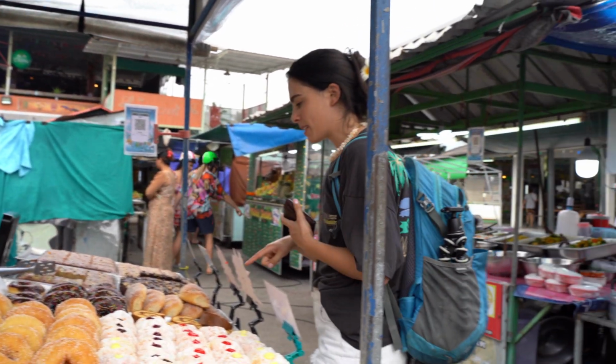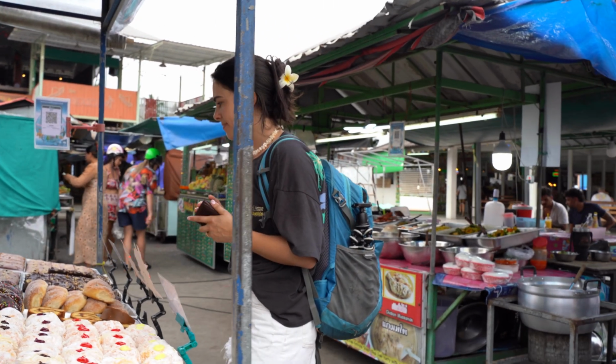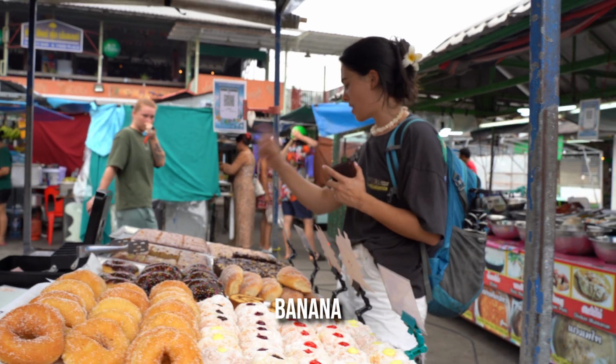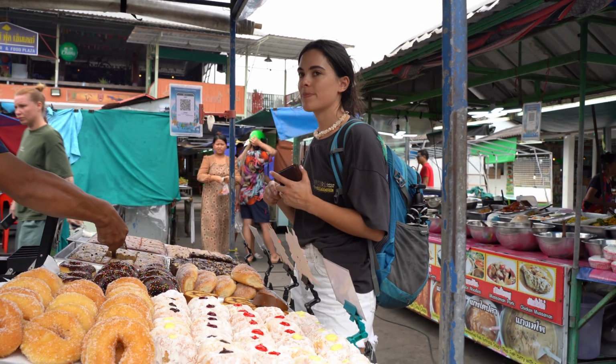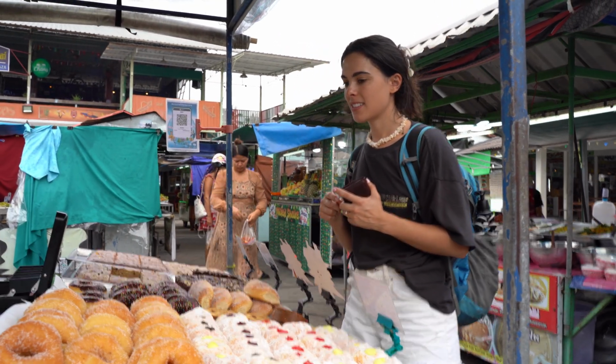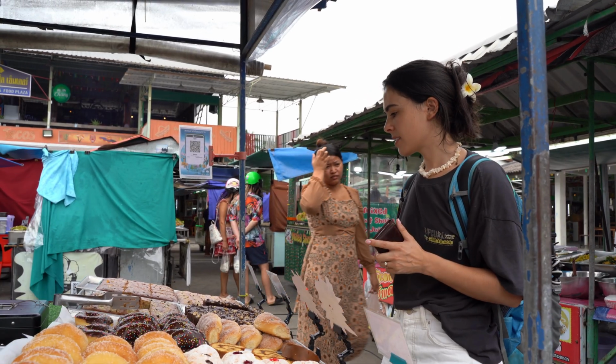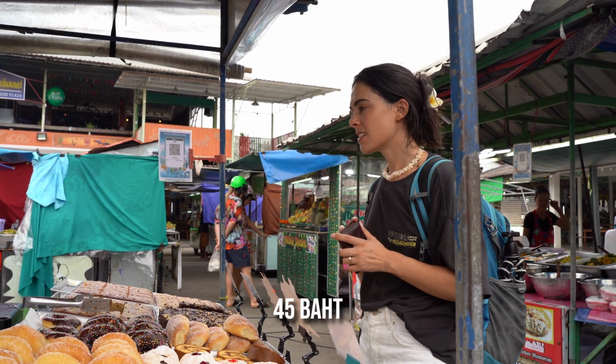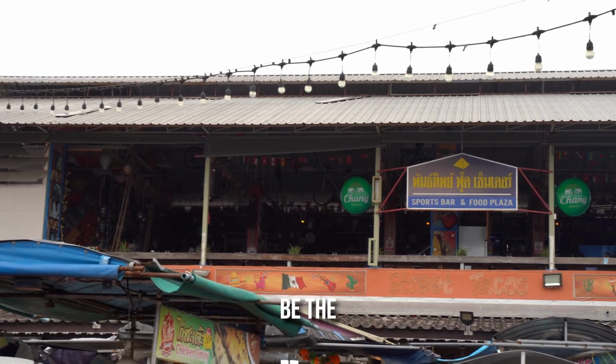Oh, this sounds good. Banana bread, please. I'd go for some banana bread. And it only came to 45 baht. How good is that? How much? 45 baht.